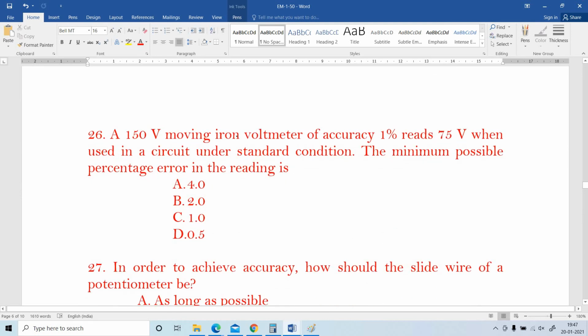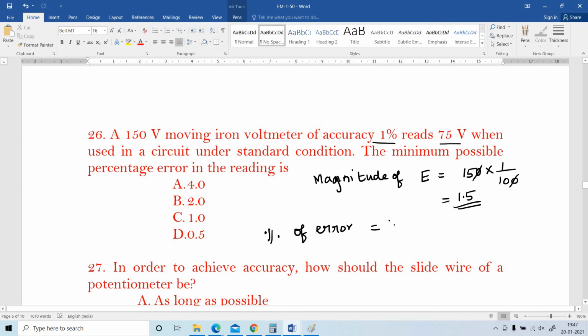Next, a 150 volt moving iron voltmeter of accuracy 1% reads 75 volt when used in a circuit under standard condition. The minimum possible percentage error in the reading is? First of all, we are going to find the magnitude of error. The magnitude of error is equal to 150 into 1 by 100, that is 15 by 10, 1.5. This is the magnitude of error. What is the possible percentage of error? That is equal to 1.5 divided by 75 into 100, so that is 150 divided by 75. This is the percentage value. The answer is 2%.